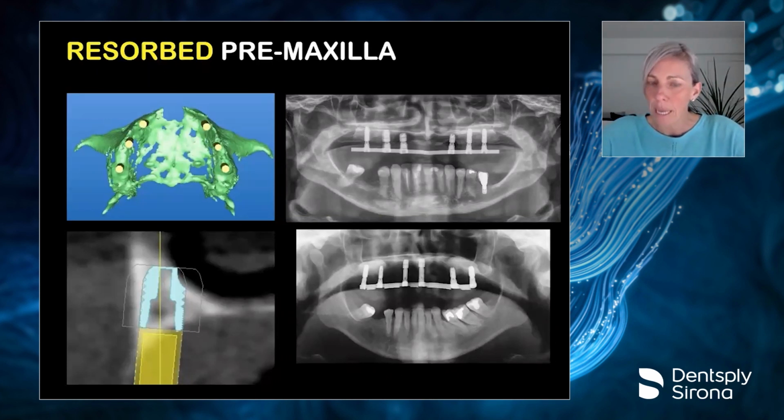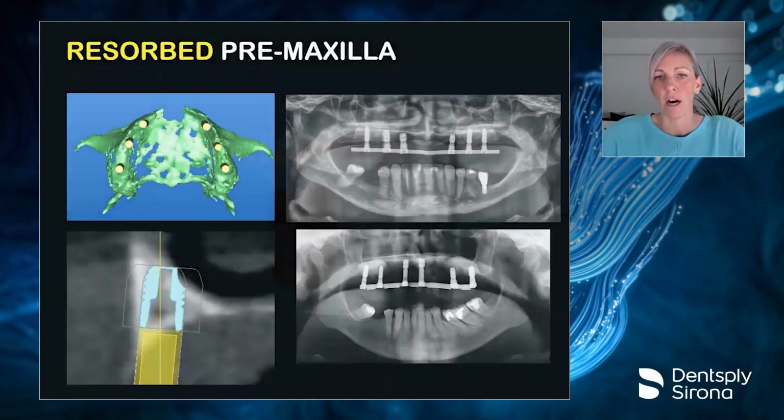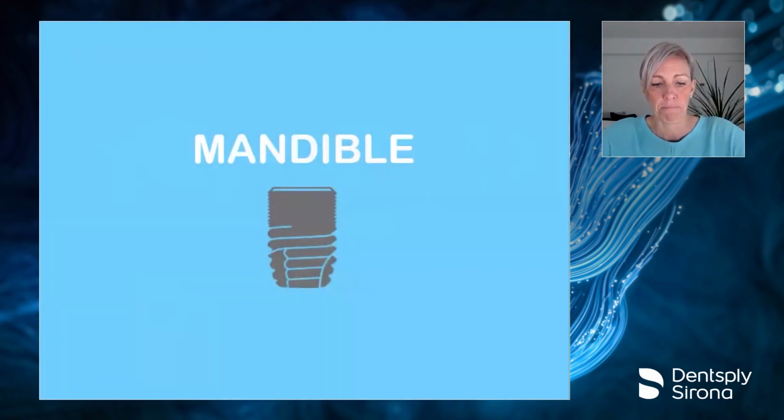So when I use those implants, I prefer to splint them and have cross-arch stabilization. So I use bars, complete overdentures, or a fixed restoration to do that. What I don't use much, and I try to avoid, is individual attachment in the maxilla because of poor bone density and poor bone quantity, obviously, in those cases.